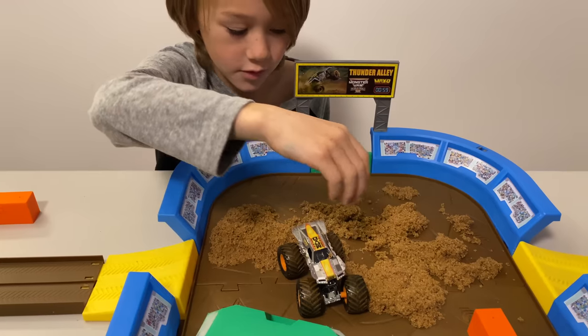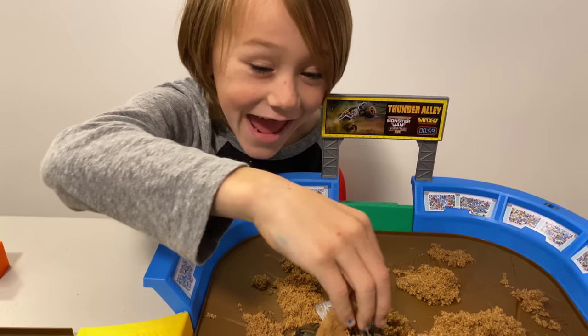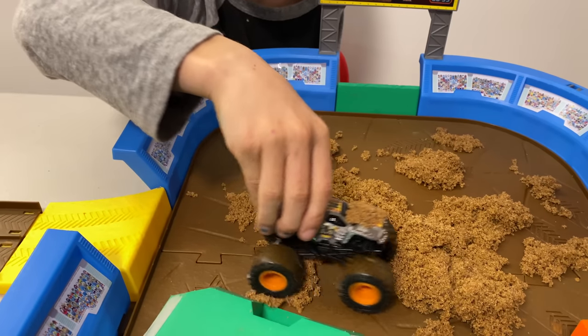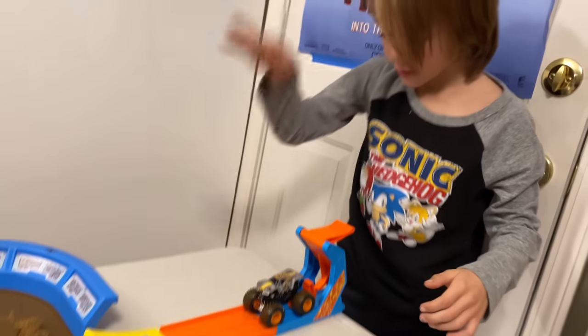Fun. But you know what? You can get him dirty. Oh, that's the best part. Then he can room and crash all his dirt off. And then he can crash here. And then he can crash there.